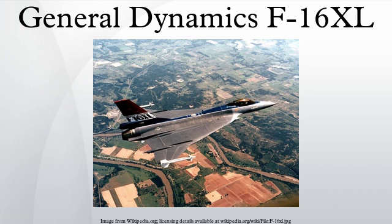Performance: Maximum speed: Mach 2.05. Cruise speed: 600 mph. Range: 2,480 nmi. Service ceiling: 50,000 ft. Rate of climb: 62,000 ft/min. Armament: guns: 1 × 20 mm M61 Vulcan gun. Hardpoints: 17 pylons with a capacity of up to 15,000 lb of payload.